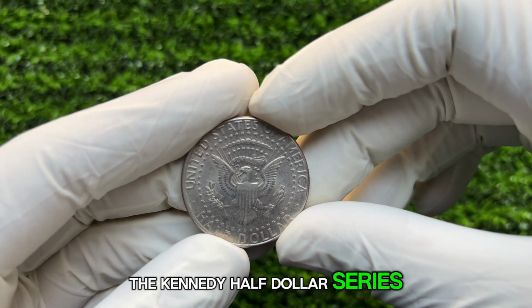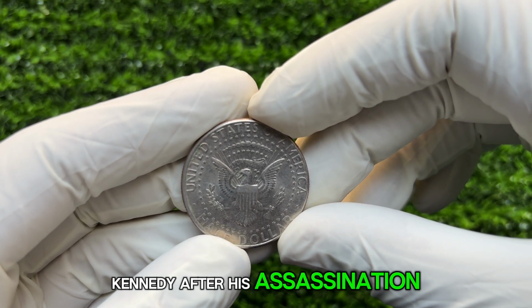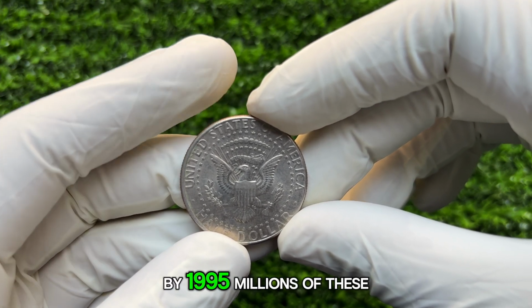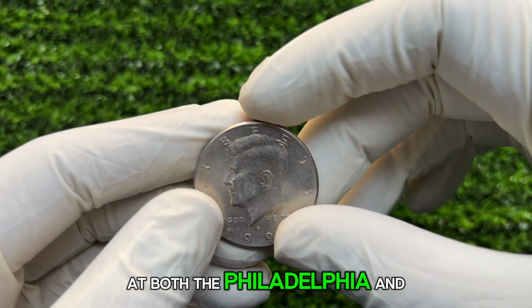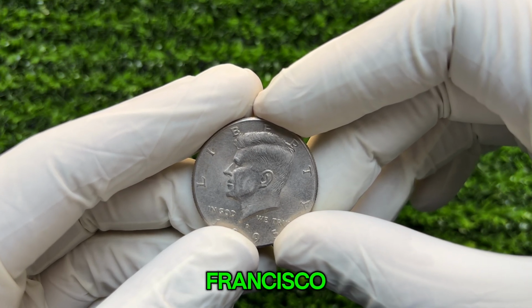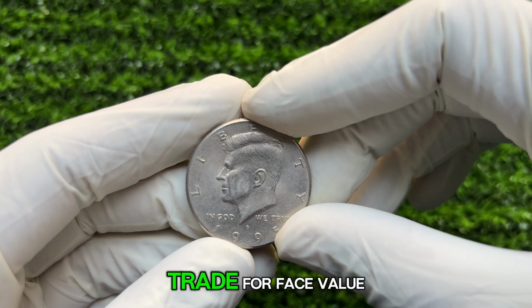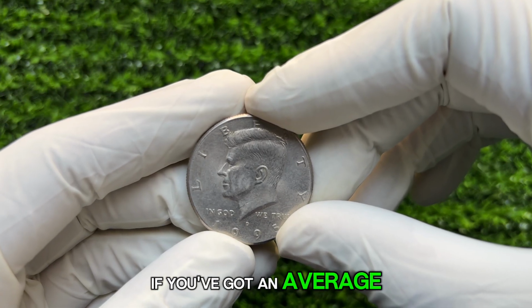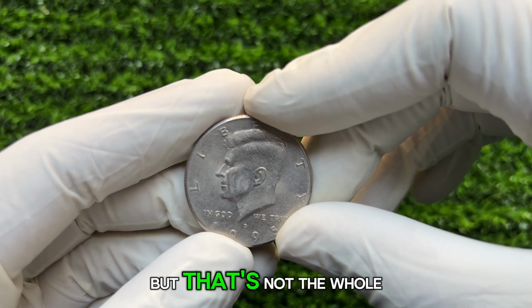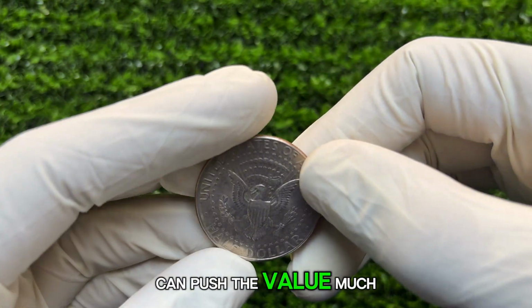The Kennedy $50 series began in 1964 to honor President John F. Kennedy after his assassination, and ever since, it has been a staple of American coinage. By 1995, millions of these coins were minted at both the Philadelphia and Denver mints for circulation, and special proof coins were struck in San Francisco. Now, because they were produced in large numbers, most of them still only trade for face value. If you've got an average, circulated example from your pocket change, chances are it's worth 50 cents. But that's not the whole story, because condition, mint mark, and unique errors can push the value much higher.